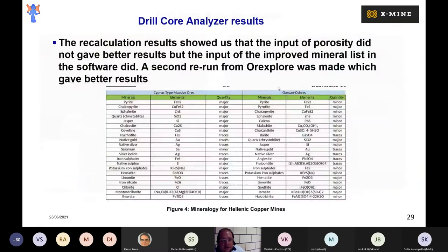The regulation results showed us that the input of porosity did not give better results, but the input of the improved mineral list in the software did. And the second rerun from our explorer was made, which gave better results with the new improved mineral list.